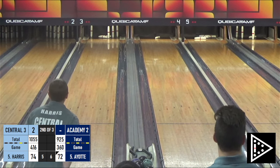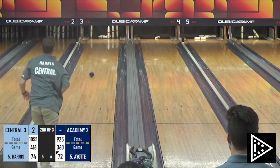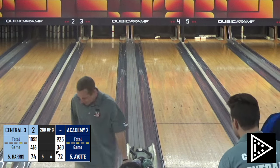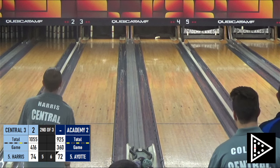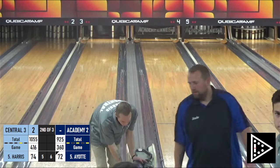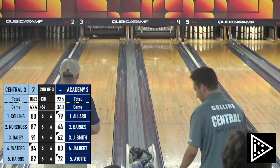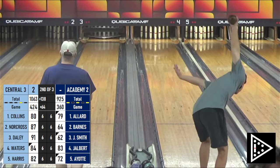Danny joined the show. Is that wood bridging the 3 and 7? Plays too far inside, so it's not going to give him a chance to find out. That's 8. Let's take a look. Through 6 for Daley as tops right now.